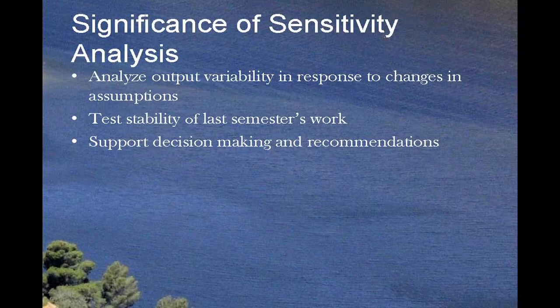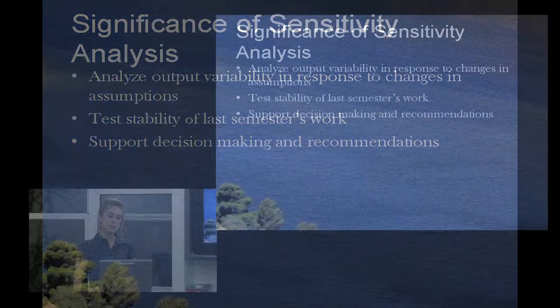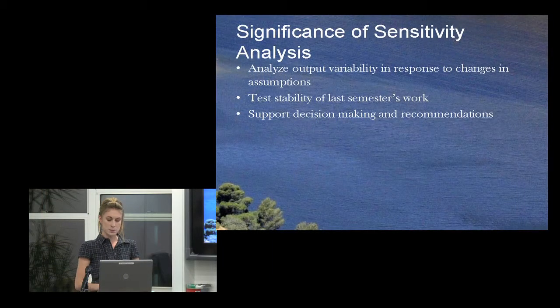The significance of the sensitivity analysis is that last semester's project relied on a number of assumptions as inputs for their model. For example, they had to guess how many people would participate in each program. They were reasonably estimated guesses, but they were still guesses. So the sensitivity analysis looks at how much variation will occur in our outputs if we make changes in our assumptions. To do this, we performed research and used case studies to project a reasonable range of variations in our inputs, and we recorded the effect on our results. It's also important because it tests the stability of last semester's work, and it supports decision-making and recommendations that may stem from the work that we've done in the workshop.